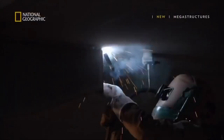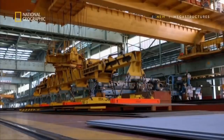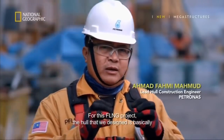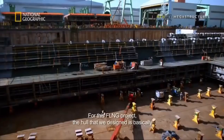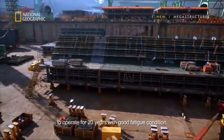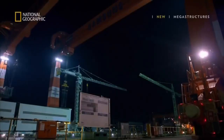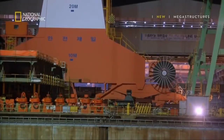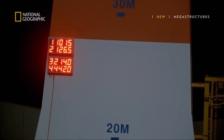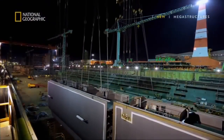But it needs to do more than just store the gas. For this PFLNG project, the hull that we designed is basically to support topside module to be operated for 20 years with good fatigue condition. This hull has to withstand over 48,000 tons of steel that will make up the processing plant.